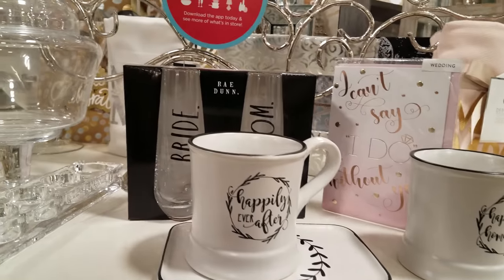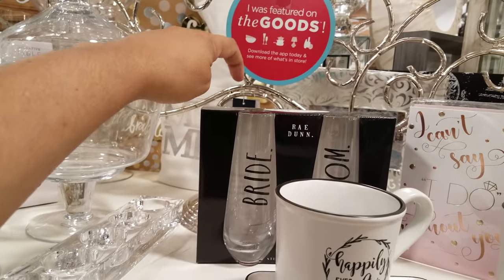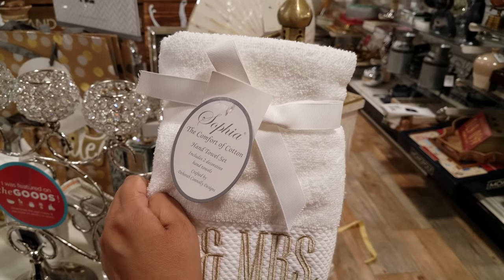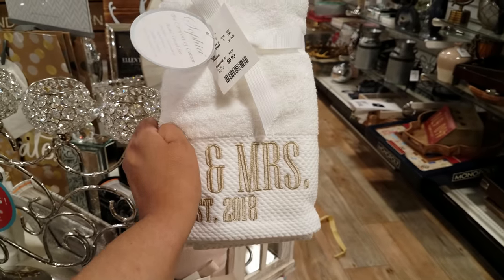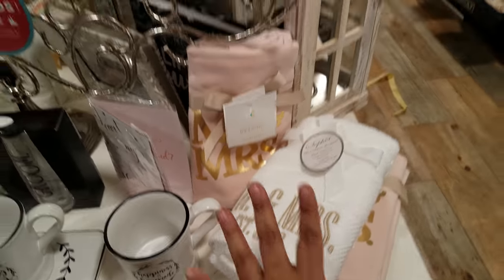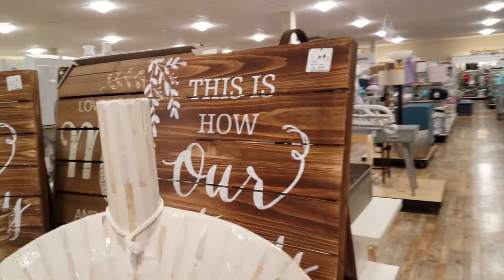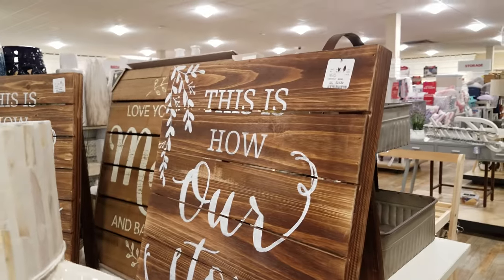It looks like this is like a bride and groom section, like they're trying to make it out to be for buying a gift or something, because then we have the Ray Dunn bride and groom. Mr. and Mrs. Established 2000. Oh yeah. Let's see, what does that tag say? Sophia, can you flip over so we can see the price? $10. So this is gonna be $10, and look, they have a pink one too. It's gonna be $10. So yeah, this is the area, I guess, for a gift, because they have a gift bag back there. They have wooden signs right here. This is our story. This is how our story begins, and it'll be $25.